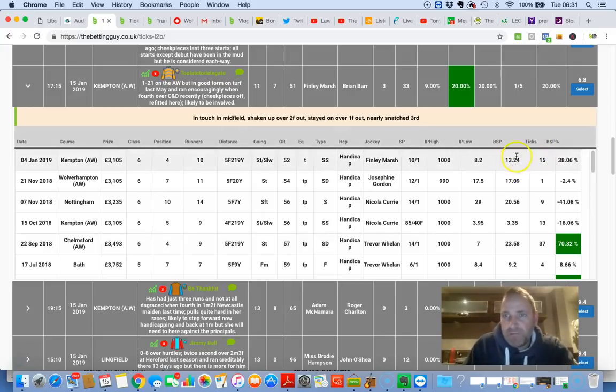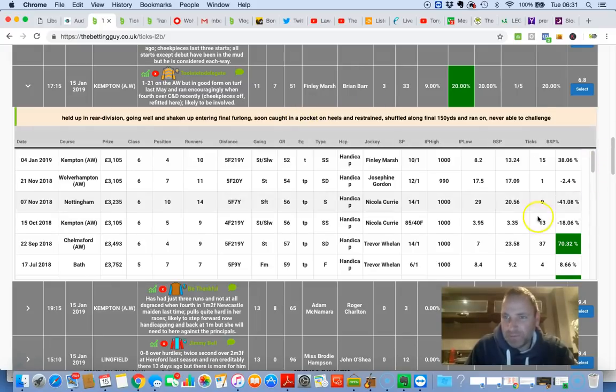As we can see here, 13.24 Betfair SP, and it went down to a low of 8.2. In touch midfield, shaking up. But here's one I like. Behind, driven and switched. So obviously behind, 17.09 down to 17.5. Here, Betfair SP of 20.56, only went to a low of 29. So it didn't actually decrease. Slowly, if you see that there, slowly into stride, outpaced. Love it.